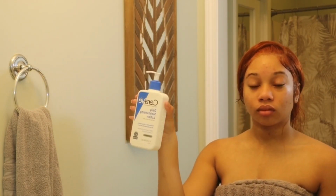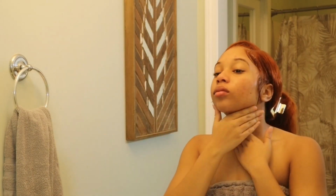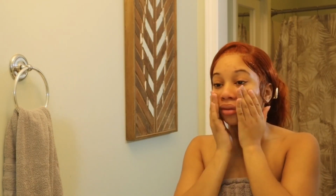So after that, y'all, I just go in with a light moisturizer because I do have oily skin and I am prone to blackheads. So I just go in with a light moisturizer, but everybody's skin type is different. So if you have dry skin, go in with a heavier moisturizer after you get done.